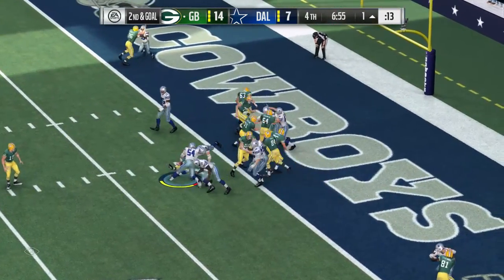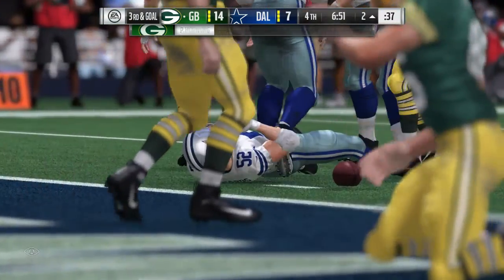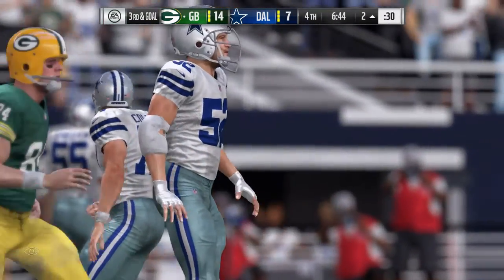Now a handoff here to his running back. And I think they stopped him again. They did at the 1-yard line. And they'll lose a yard that time, and that's going to lead to a 3rd down. 2 straight shots on the ground.